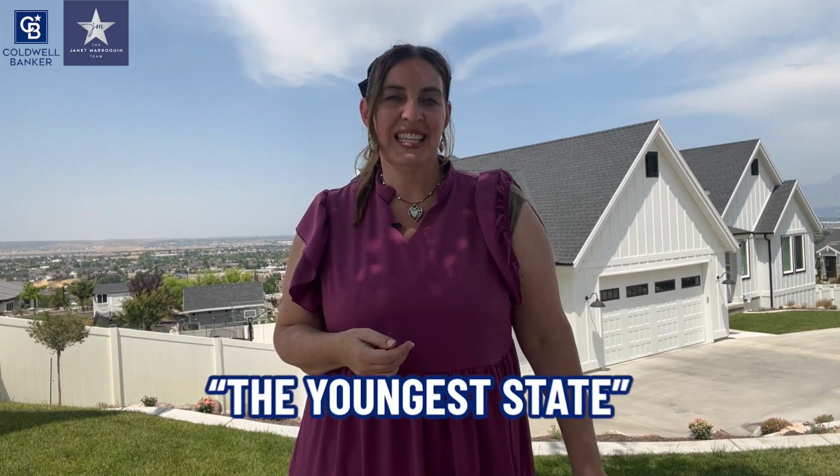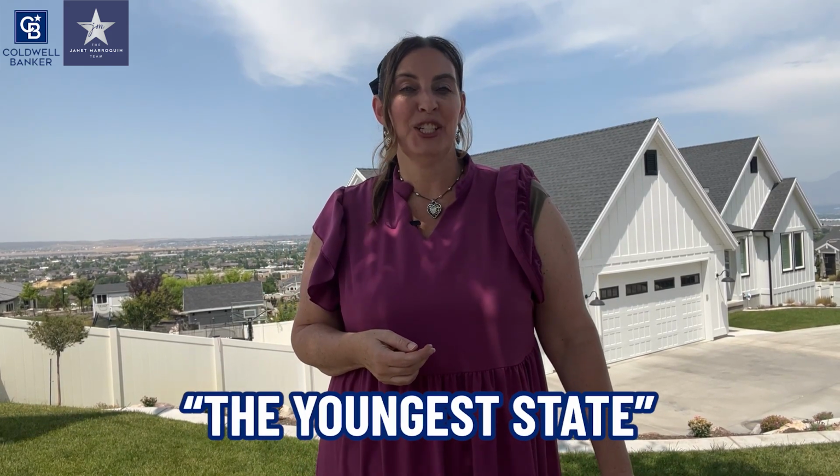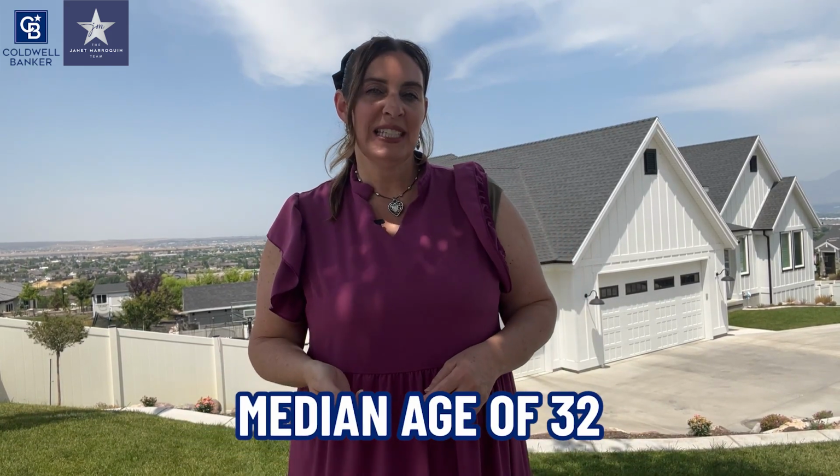So I will say that it is not uncommon to have neighbors that have 6 or 8 children. At one time, Utah was known as the youngest state with a median age of 32. According to the U.S. Census Bureau, this has changed because of the declining fertility rate and also the aging adult population, which means that Utah is getting older.